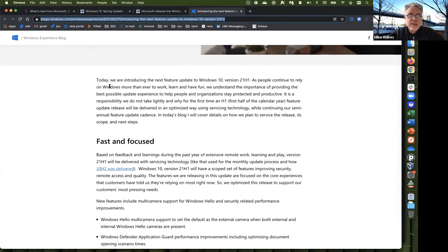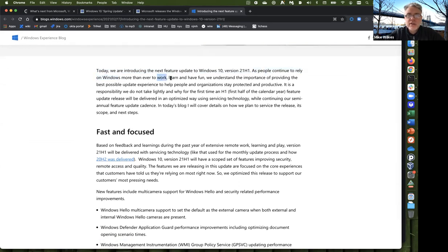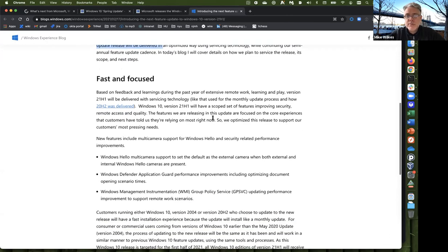Anyway, so today we... it's inclusive already in its style and tone because it's not saying Microsoft is, it's saying we, and so they're bringing you along as a user. As people continue to rely on Windows, they're also making a value statement here about their product. More fun and learning and working. We understand the importance of the best possible experience, blah, blah, blah. So anyway, the style and tone has already been set.